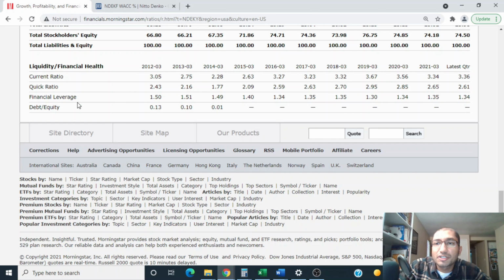The financial leverage is the ratio of the company's total assets to its shareholders' equity. A high financial leverage ratio tells us that more of the company's assets are financed via liabilities. Back in 2012, the company's financial leverage was at 1.5, and for the latest quarter, it's about 1.34. Ideally, we want the company's financial leverage to be staying steady or decreasing, and we can see that over the past 10 years, the company's financial leverage has slowly been trending downwards.